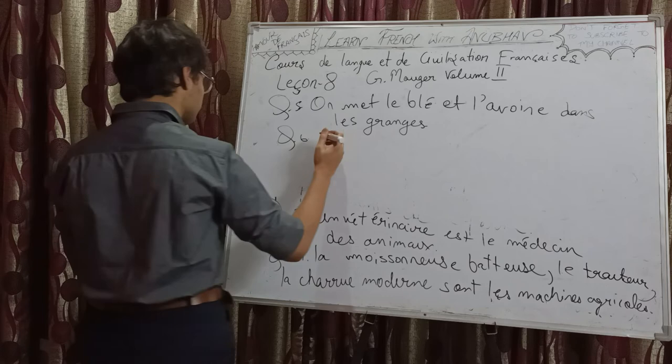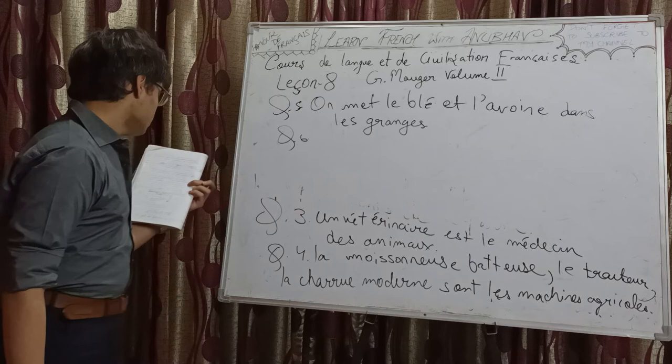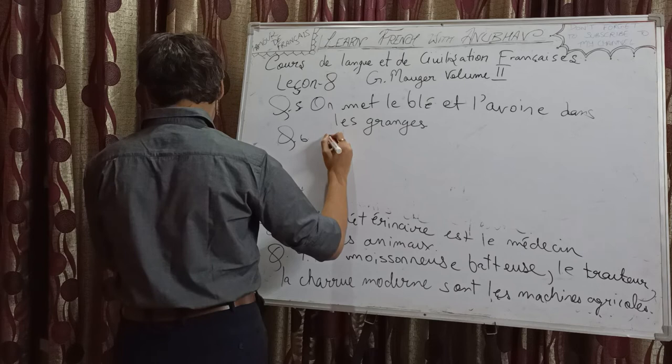So you can either write, or to be more specific, you can write that cet endroit est dans la basse-cour. That this poulailler is inside the farmyard. That can be even more specific, right? But I'm writing poulailler in both. So, comment s'appelle?